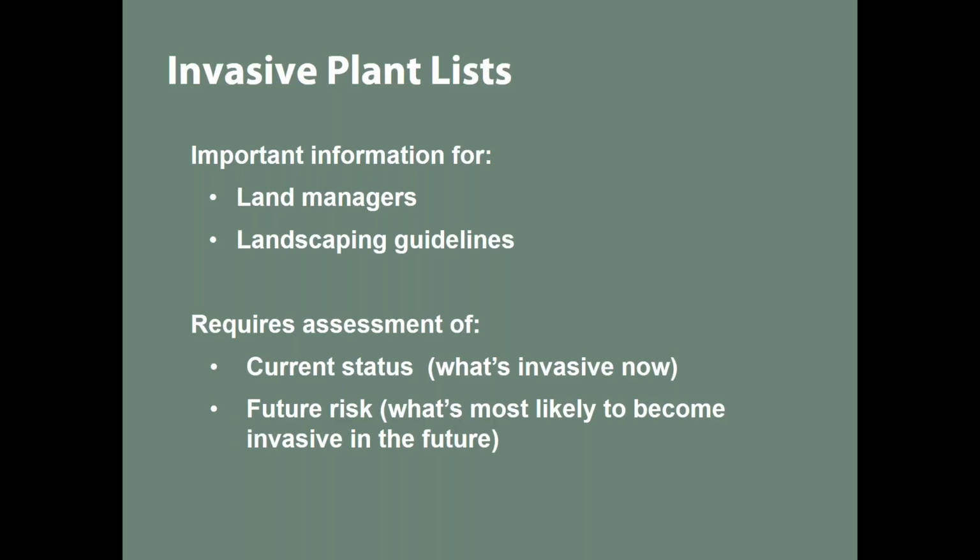More recently, we've started to look at future risk. We've always looked at future risk a little bit for the plants that are already invasive here. Yes, this is invasive now. Is it going to actually get even worse in the future? We've looked at things like that, but this is looking at things that are not invasive yet. They aren't causing problems in our state, but we have reason to suspect that they could be a problem in the future. They may already be escaped and land managers are noticing them. How can we tell which of those plants are the highest risk for actually becoming a problem in the future? So we'll talk some about that.